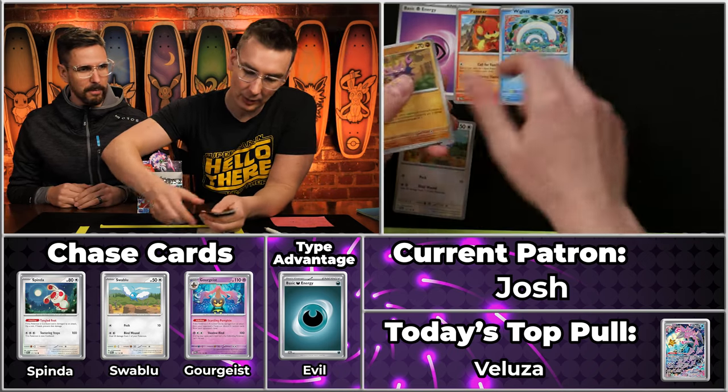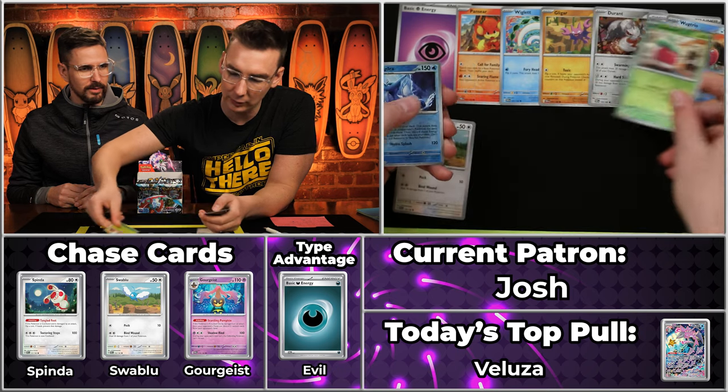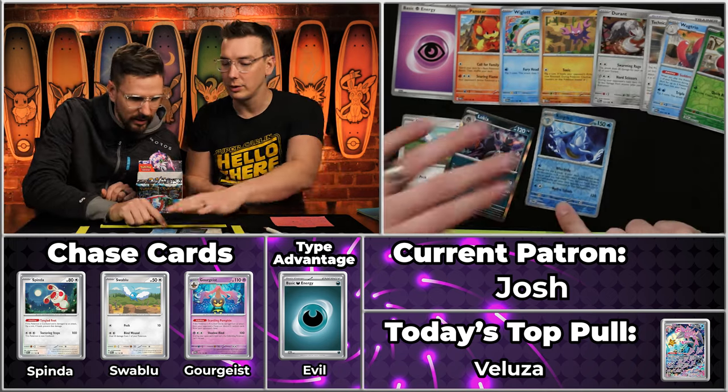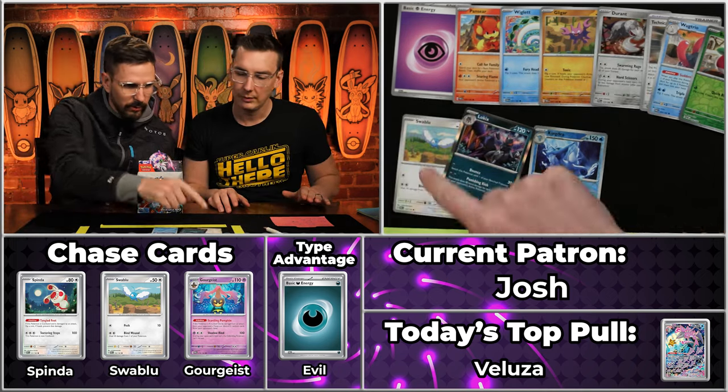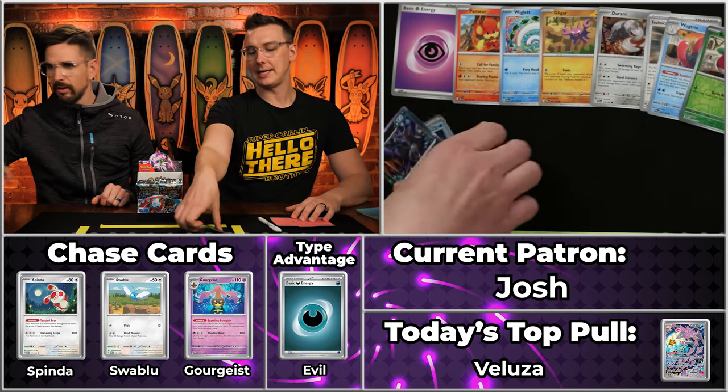There we go. Pansear, the Wiglett, the Gligar, the Durant, the Wugtrio, the Boonsweet, the Kingdra, and the Low Kick, which is going to get 2 points. The Kingdra will, right. So 1, 2, 3, 4 points. 4 points for Josh. Well done, Josh. Brings them to 7.